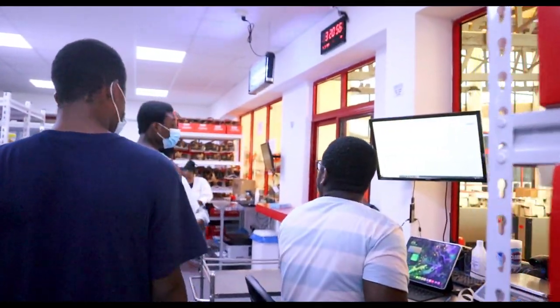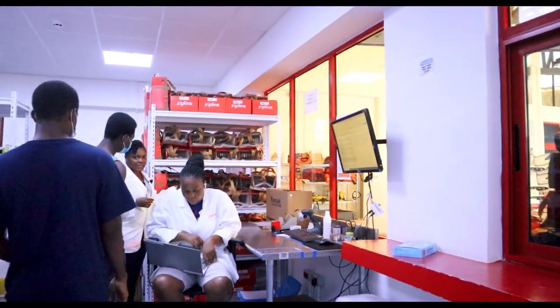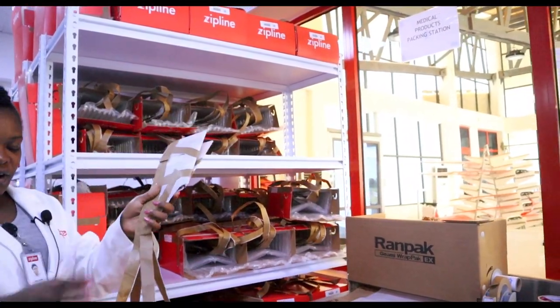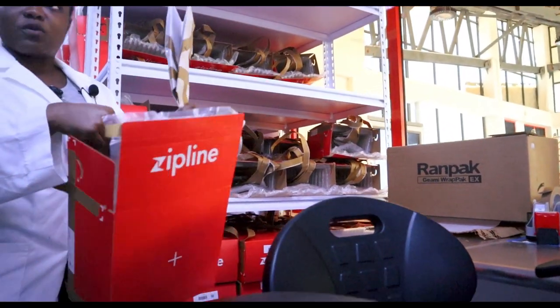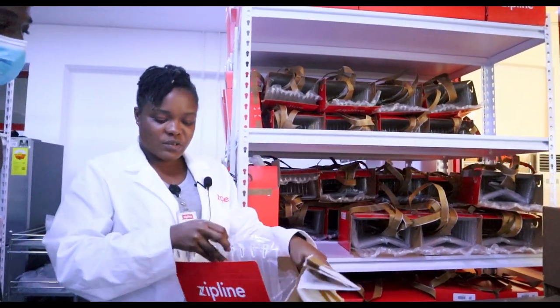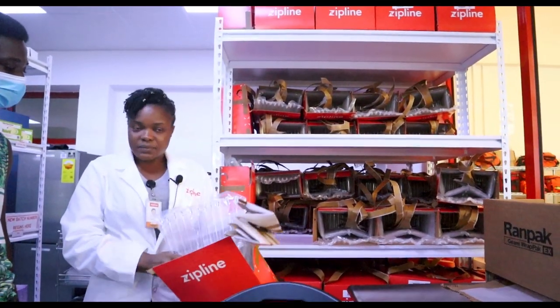So this is what the orders are packed in. This is the red box that we have here. So this is how the orders go out. The box we have currently is made up of three main components. The red part we see is made up of biodegradable paper. This is the red box we see. Then we have an air insert, which is made up of rubber. This is what helps with buoyancy.